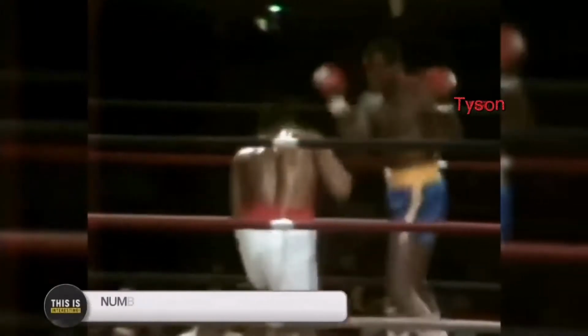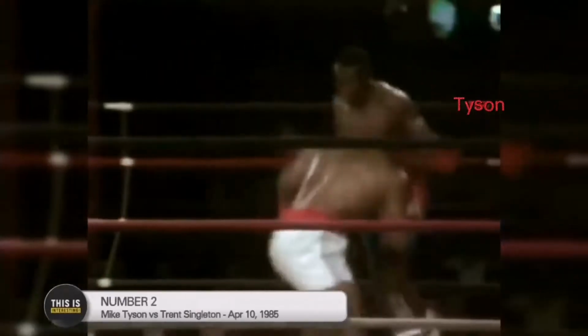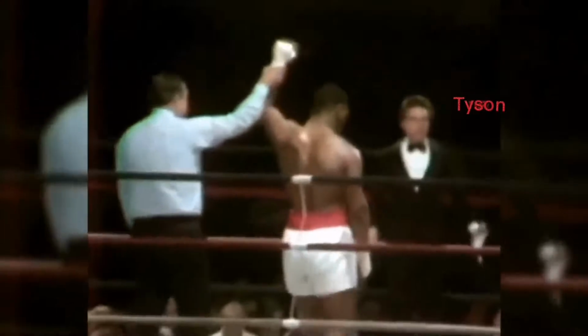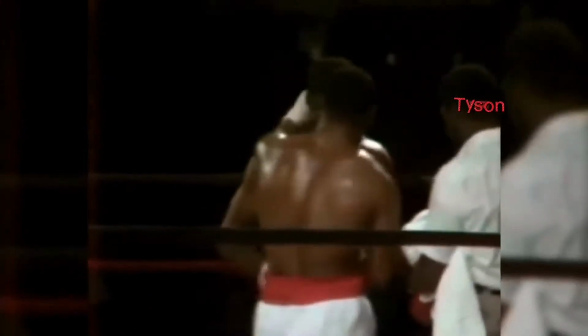Mike Tyson vs. Trent Singleton. With a gold trim. We're in round one. Well, we didn't get much of a chance to see, and he's just a perpetual motion machine so far. This isn't going to go too long. Trent Singleton in all sorts of trouble. Mike Tyson, the young fledgling professional, 2 fights, 2 wins, the debut on the 6th of March.